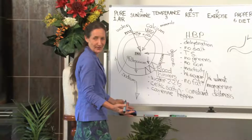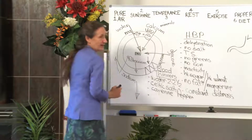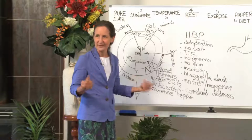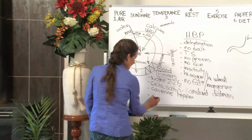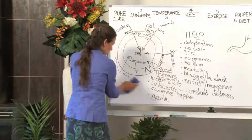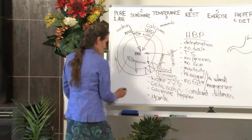It doesn't sting for long, briefly, and it never hurts. One doctor in Back to Eden said it's impossible to abuse cayenne pepper and it will never burn. It feels like it is, but it will never harm the tissues. Garlic, there's a lot of information coming out now, for the last 10 years, on what a powerful herb garlic is regarding the blood and regarding the heart.